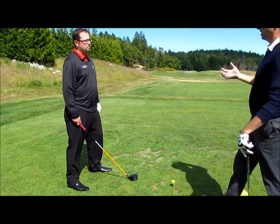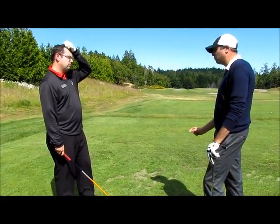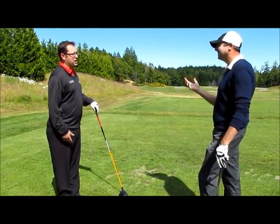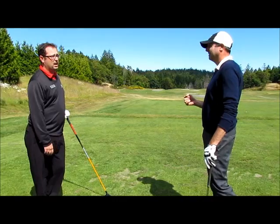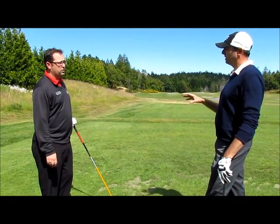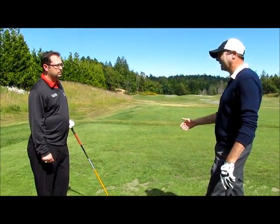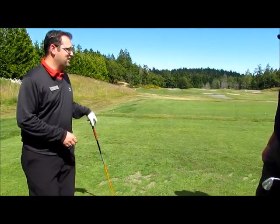Right. So this is a little bit like putting. The tee and the green, we're able to use the ball as an alignment aid. Legal cheating. Legalized cheating. I love it. We see the guys on tour doing it all the time when they putt. If they do it when they putt, why can't we do it on a par 3? I think it's great to note. The ball's not in play yet. Line it up. It's a great tip. Yeah, you bet, and it's a comfort thing. Absolutely. Certainly a comfort thing.